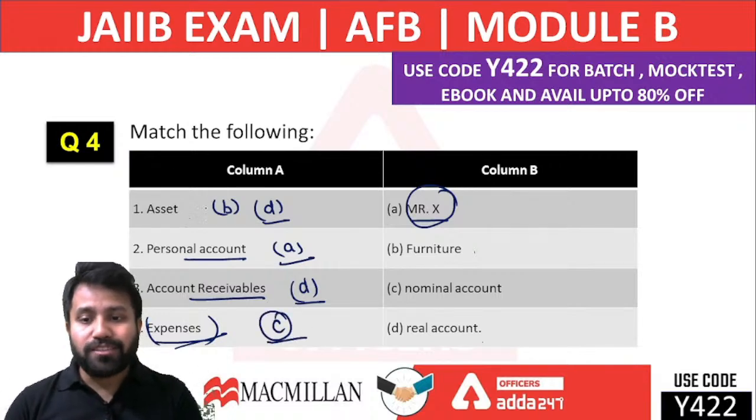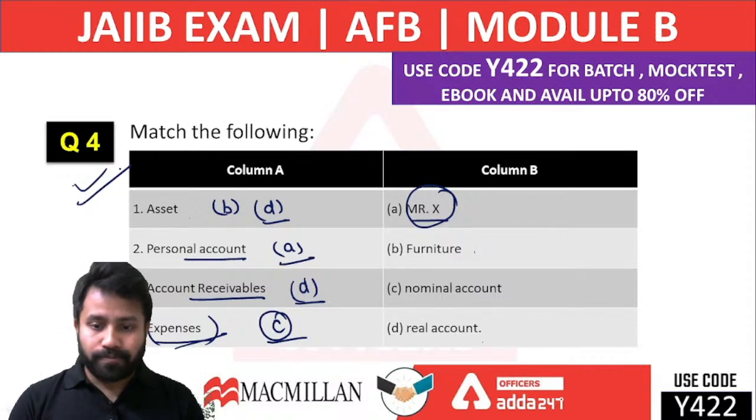So this is how we can just match the following here, that we have to understand. So this would be your solution for this question number 4.